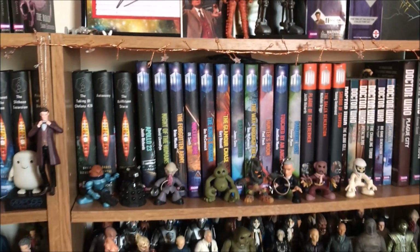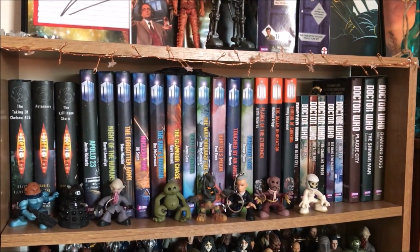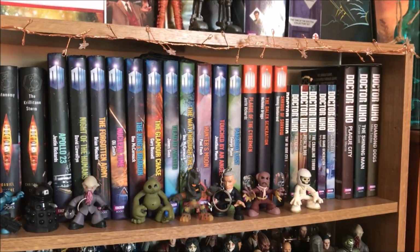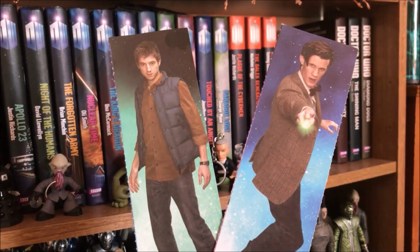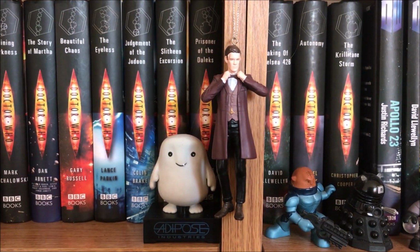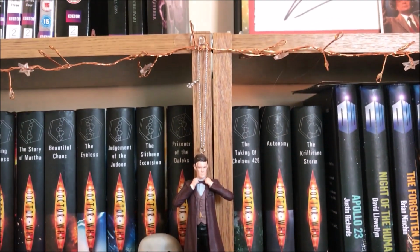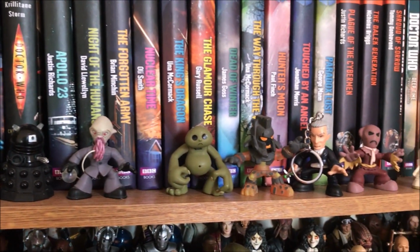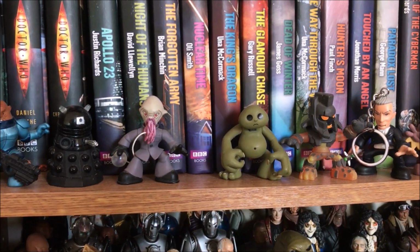Moving down we have the final shelf of new series hardbacks, with the exception of those paperback 12th Doctor novels because there wasn't enough space. And on top of them I keep these Didi Bray bookmarks. Oh, and on the side you may have noticed this 11th Doctor Christmas tree decoration, again dangling. Then in front of the books we have some Time Squad. I really like the Time Squad figures.